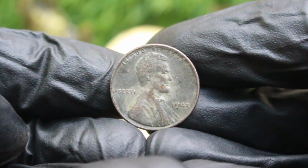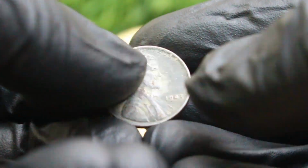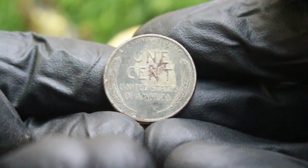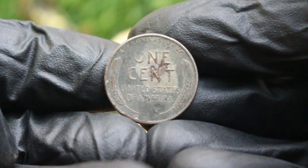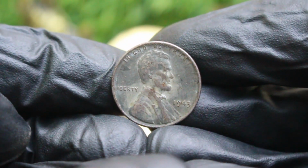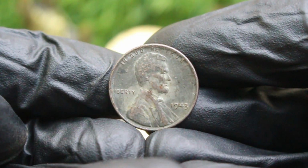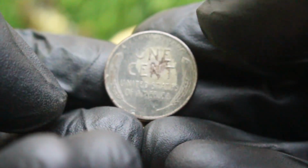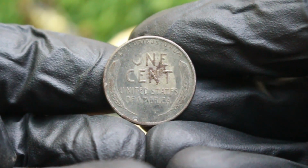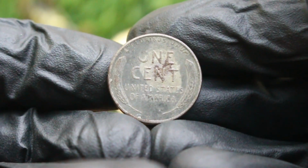In conclusion, the 1943 steel wheat penny without a mint mark in bad condition is a profoundly important and valuable coin. Its association with World War II metal shortages, unique steel composition, and iconic Lincoln wheat design makes it an extraordinary collectible. With market values soaring above $1,900,000, even examples in poor condition command significant respect and demand. This coin is a testament to American history, resilience, and numismatic excellence, making it a prized possession for collectors who appreciate both its story and its remarkable value.